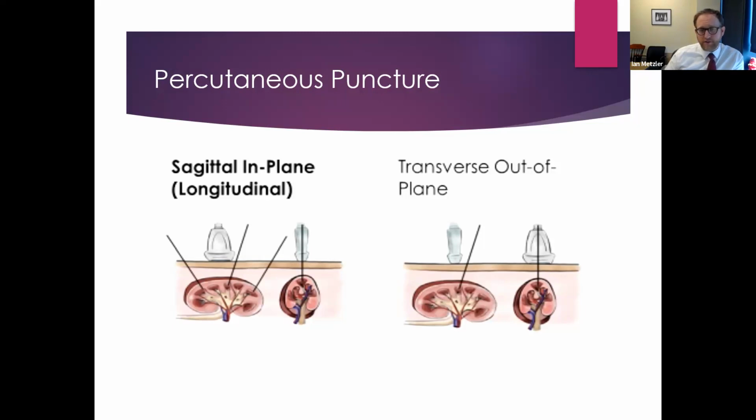But the problem with the transverse plane is that if you've gone beyond your imaging plane and into deeper structures, you're not necessarily going to see it unless you're fanning your probe back and forth. And that's the most important thing, is not going too deep.